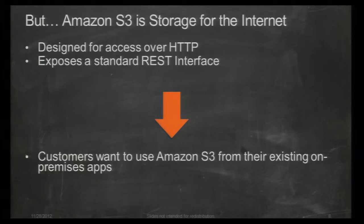But S3 is designed for storage for the internet, right? It's designed for access over HTTP, and it provides a REST interface. And what we've heard from customers is that for new workloads, for new applications, S3 makes total sense. It's a no-brainer, right? You just write your application to work with S3's REST interface.